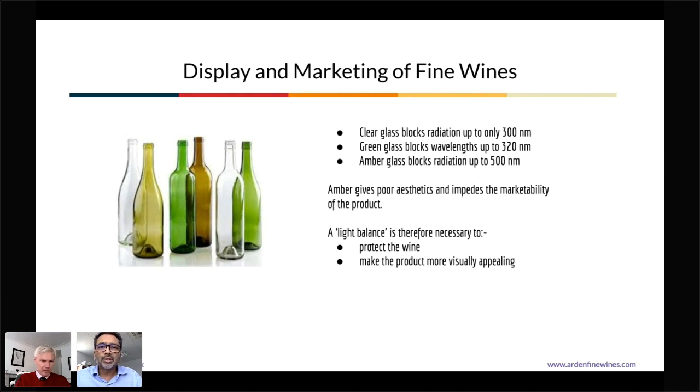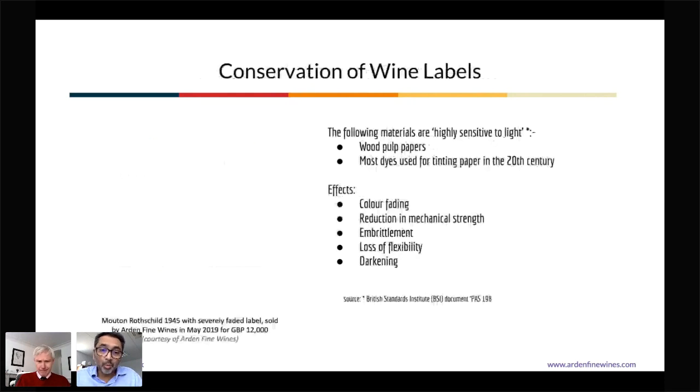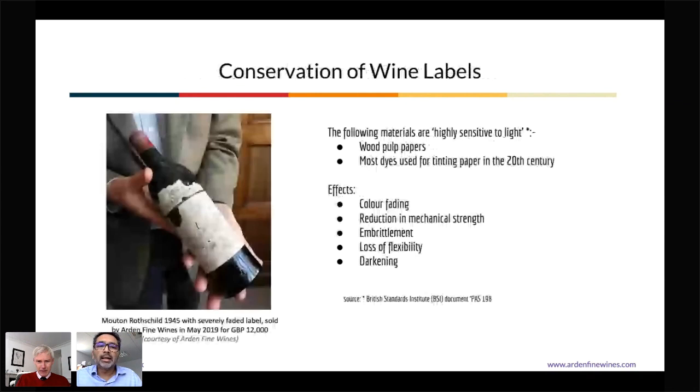Right. So we can talk now a little bit more about the wine labels, which you mentioned before. And in the photograph, in fact, you can see a Mouton Rothschild 1945 with a severely faded label. Could you tell us a bit about that bottle? Yeah, that is a bottle I sold earlier this year, as it states there, for £12,000 to a private client.